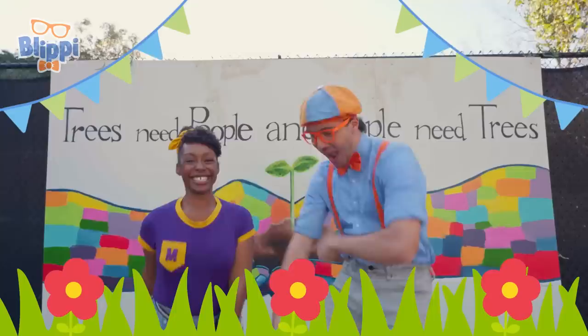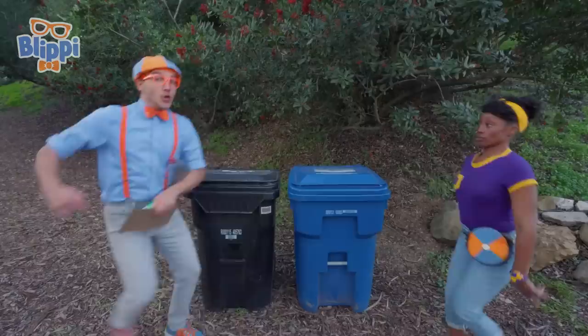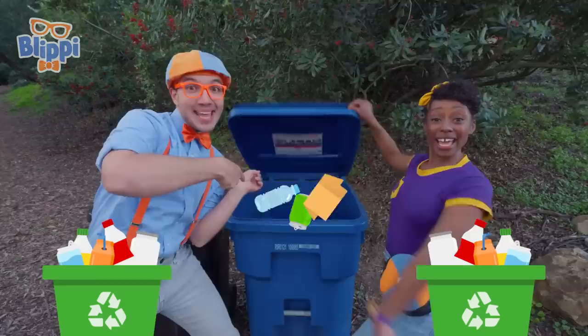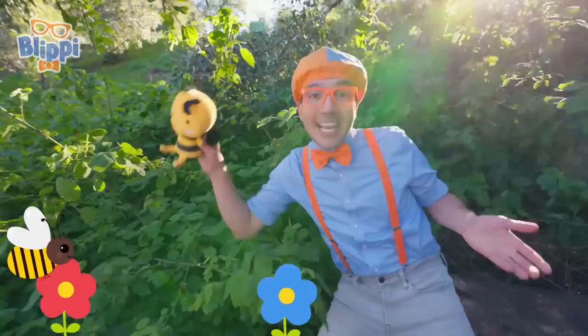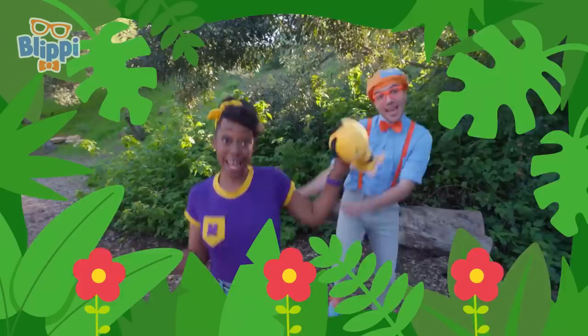So, Blippi, what other things can we do to protect the Earth? We can sort the trash into different bins. Bottles, cans, and cardboard. Yeah, throw them in. Sort them out. Recycling is what it's all about. Woohoo! But don't forget the buzzy, buzzy bees. We need them to pollinate the flowers, don't you see? So the plants can grow. Come on, little bees, this way. When it's the home for you and me, Planet Earth is the place to be.